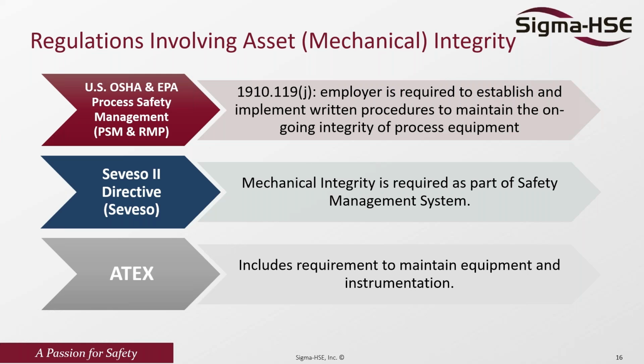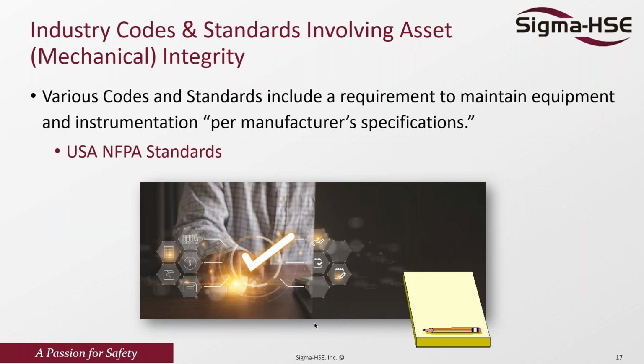In Europe, they have Seveso and ATEX. And ATEX is a requirement for equipment. The equipment you buy can be ATEX certified. So keep that in mind when you're going through things. As I said earlier, we're going to be talking a lot about manufacturers' requirements and specifications. This is the first thing you should be looking at. And if you have those, the testing and maintenance procedures should follow from them.